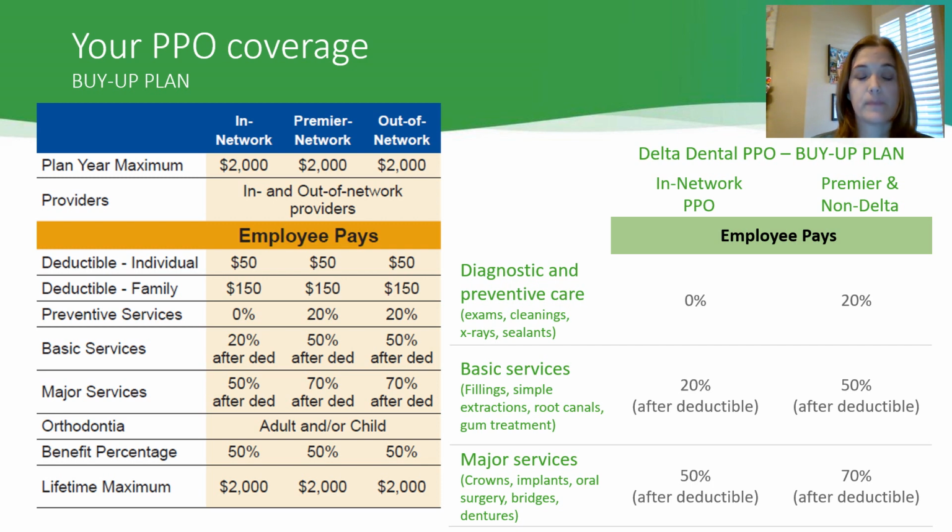Staying with the buy-up plan, diagnostic and preventative services, again, x-rays, exams, cleanings, the employee portion is going to be 0%, so the plan covers 100% if you visit a PPO network dentist. If you visit a premier or non-contracted provider, then you are going to be responsible for 20%.